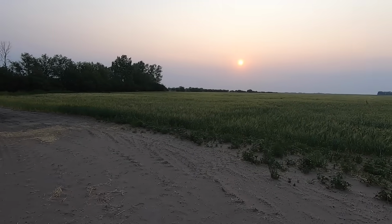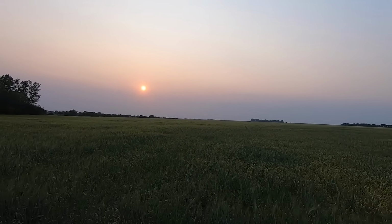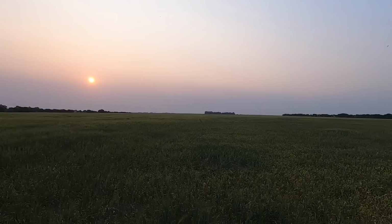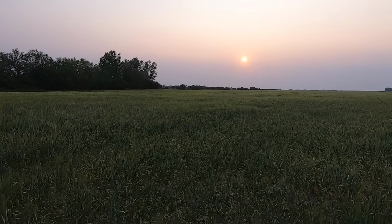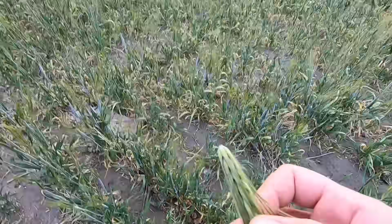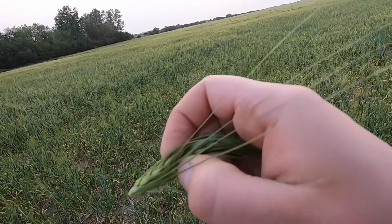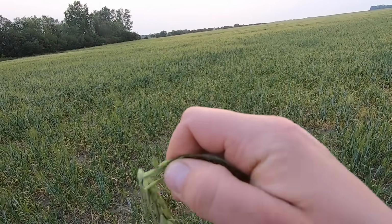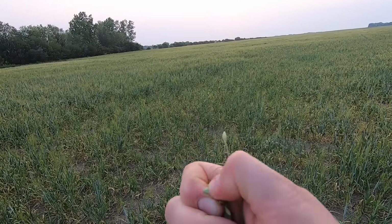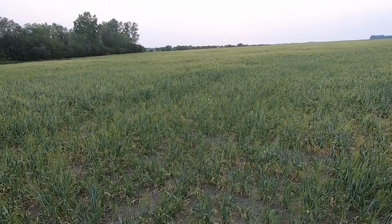Just having a quick look outside here. It's a little bit hazy this morning. And this is one of our fields of barley that's going to be silaged probably next week. It's getting pretty close to that dough stage where you can squeeze it and a little bit of that stuff will come out. It's not quite there yet, but you can see that they're starting to fill up.